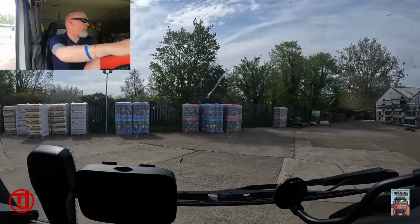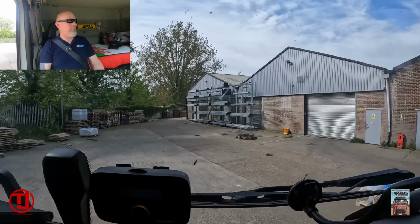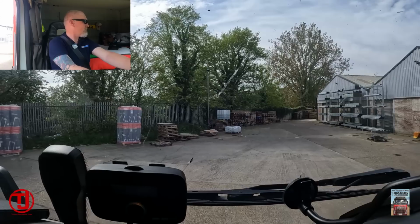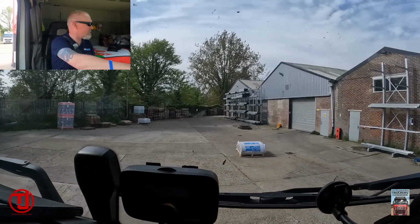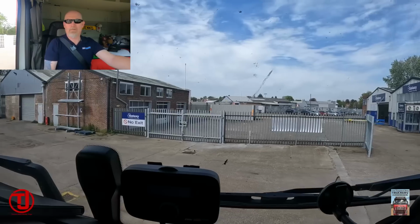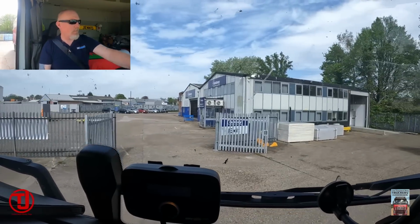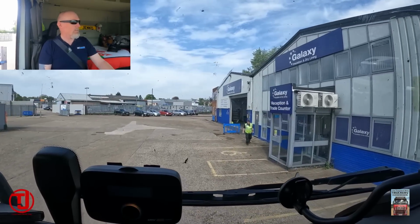Next one should be fun. I'll come over this way a minute because I haven't got the angle to get out the gate. It is weird reversing with normal mirrors. I haven't lost it. Right, I'm going over to Dagenham now. And I've had a search on Google Maps and I can't find where the places I'm going to. So this should be fun.